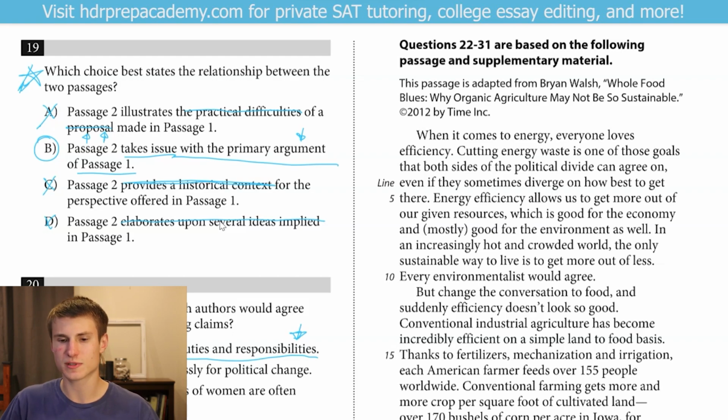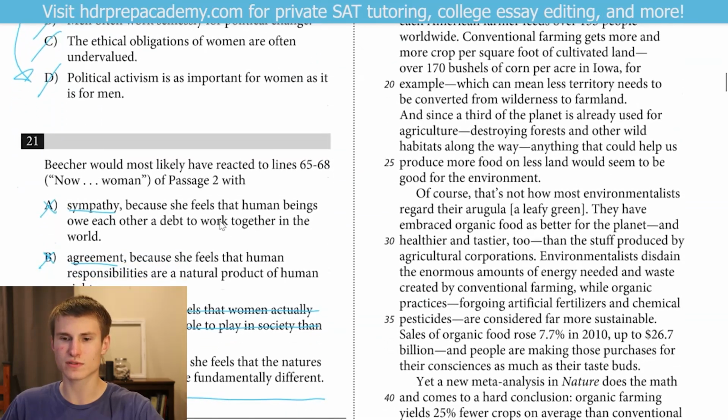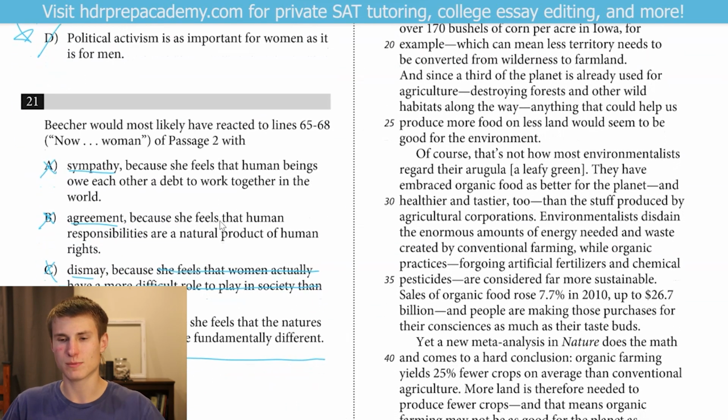Conventional industrial agriculture has become incredibly efficient on a simple land-to-food basis. Thanks to fertilizers, mechanization, and irrigation, each American farmer feeds over 155 people worldwide. Conventional farming gets more and more crop per square foot of cultivated land. Over 170 bushels of corn per acre in Iowa, for example, which can mean less territory needs to be converted from wilderness to farmland. And since a third of the planet is already used for agriculture, destroying forests and other wild habitats along the way, anything that could help us produce more food on less land would seem to be good for the environment.